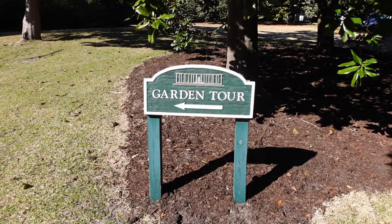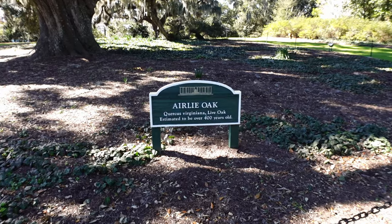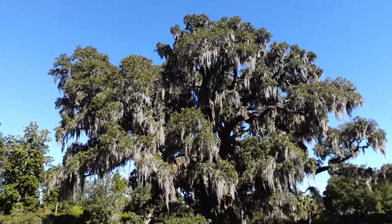So we've come to Airlie Gardens now. It's about 10 miles from the Riverwalk area where we just were. So it's $10 each to get in here, but this beautiful tree behind, it's one of the highlights here at the gardens. It's a nearly 500 year old oak tree, and it's got all the Spanish moss hanging down. It's an absolutely beautiful tree.